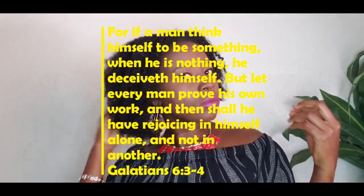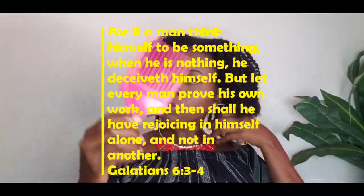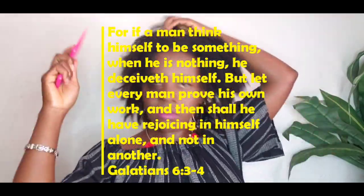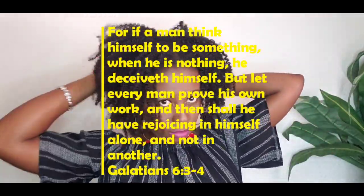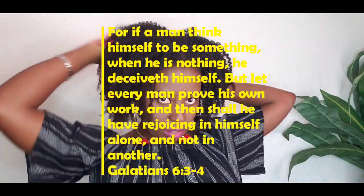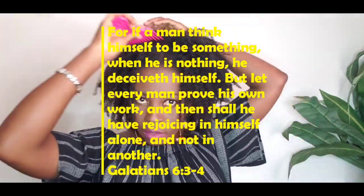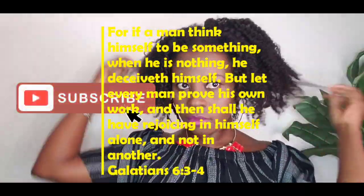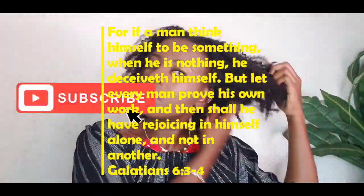Galatians 6, 3-4, King James Version. For if a man think himself to be something when he is nothing, he deceiveth himself. But let every man prove his own work, and then shall he have rejoicing in himself alone and not in another.